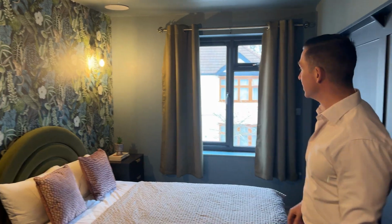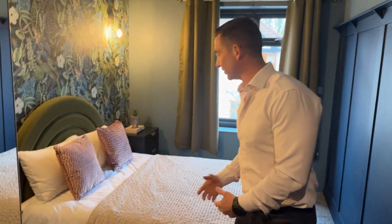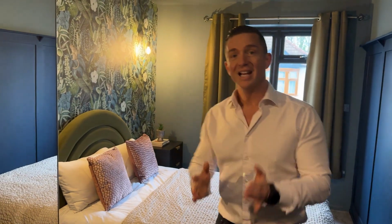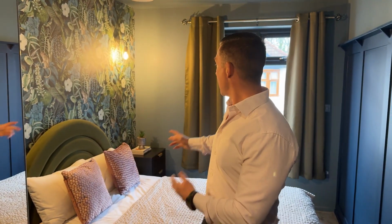This is staged at the minute, so when you come around and you take your photographs or you're getting your listings ready, this is the absolute critical time to get all your pictures done. Your place will never look like this again. It might look nice, but it's not going to look like this again because someone's going to move in here, they're going to have their t-shirt hanging on there, they're going to have their books and their bits and pieces lying around everywhere.